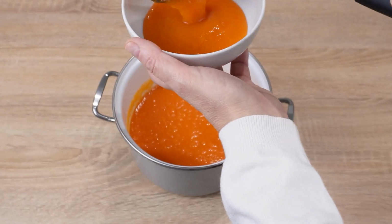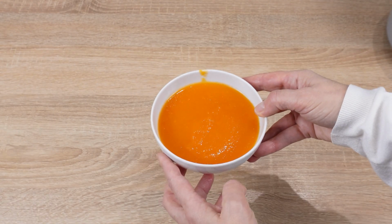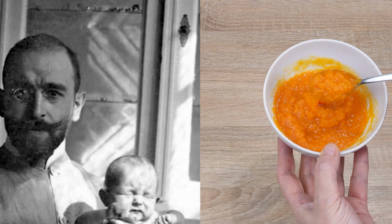Oligosaccharides contained in carrots prevent bacteria from adhering to the intestinal walls. This prevents diarrhea. Since the discovery of this soup, the mortality rate of children caused by diarrhea has significantly decreased.